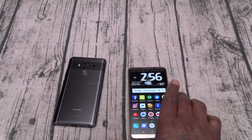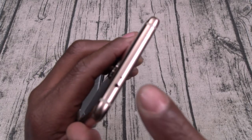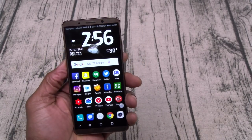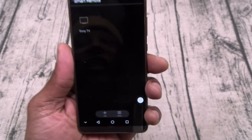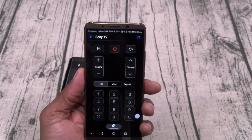Next, IR blaster. Here we go. Now this is what I'm talking about. HUAWEI is one of the last companies to keep that IR blaster. Now, I know some of y'all are going to say, who cares about an IR blaster? Who uses that? I do. Smart remote. Click on smart remote. You see, I got it set up to my Sony TV.